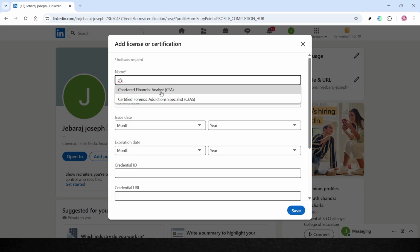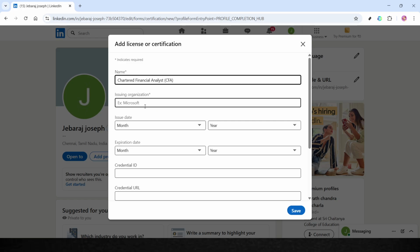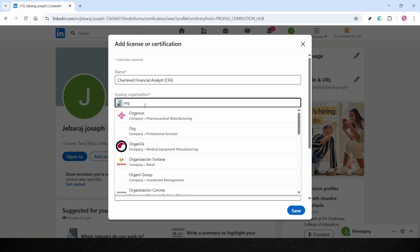For the title, you might enter CFA Program Level I, or Chartered Financial Analyst, CFA Charter Holder, if that's applicable. It's crucial to ensure that this information is both accurate and reflects your current status in the CFA program. Clarity here helps anyone viewing your profile instantly understand your standing and expertise in finance.